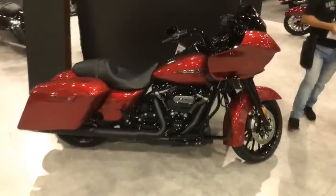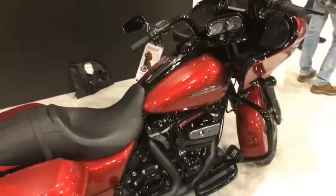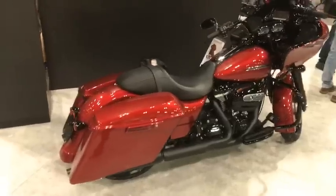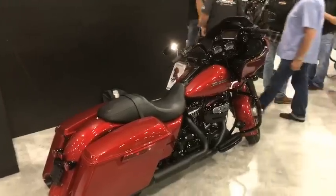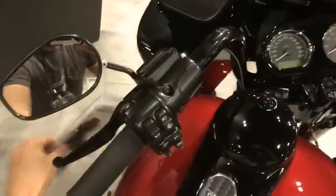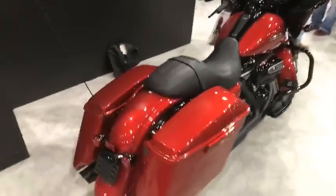So here is your Road Glide Special. The big thing this year, guys, they blacked everything all out. This is one of the things that I definitely predicted. I thought that for sure they were going to give the Road Glide and the Street Glide Special the same treatment that they gave the Road King Special, and that's exactly what they did. The price is a little over 26, I believe. $26,700. They also stretched the bags.